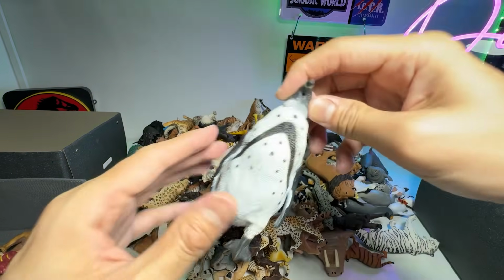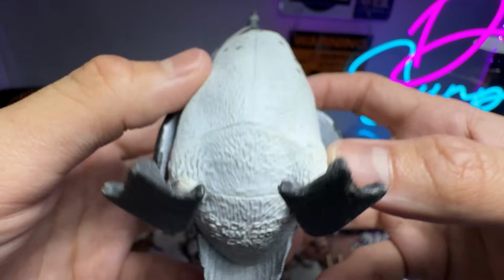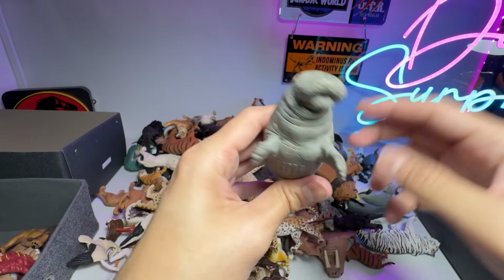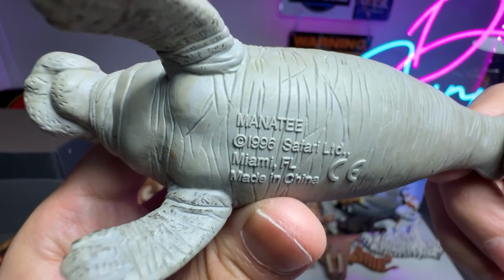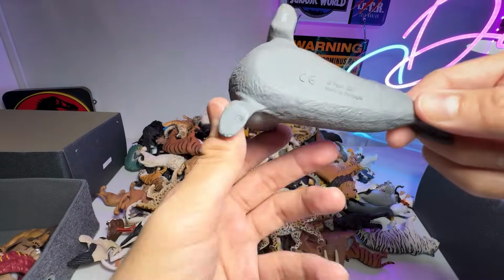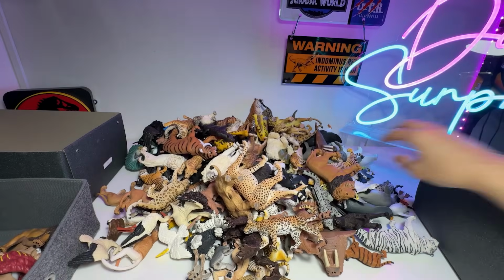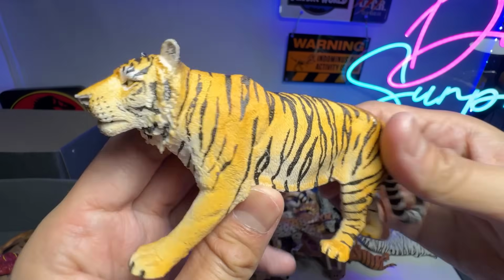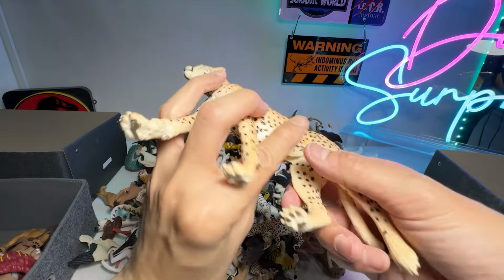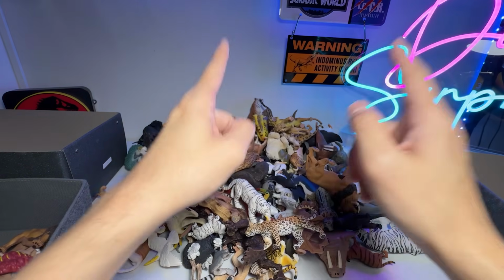And here we have our first penguin of the day. It is known as a black-footed penguin. I like that. And here we have a manatee. Beautiful manatee. What about this one? This is known as a sea elephant. Nice, very nice. And here we have another tiger. Awesome stuff. And the fastest land animal, cheetah, can run really fast.